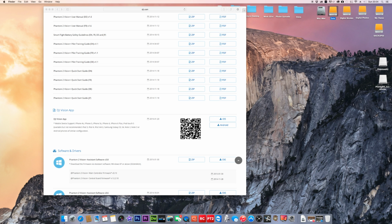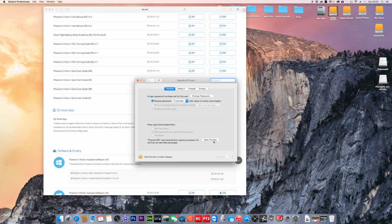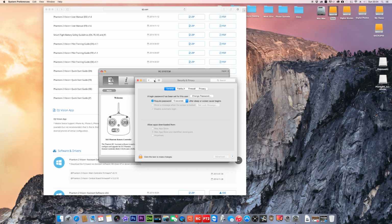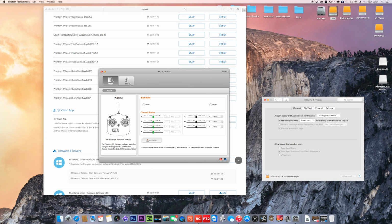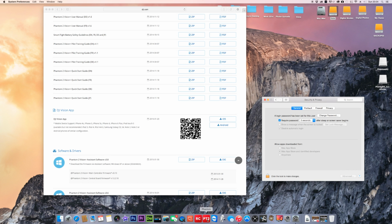It should fire up. Because this is not a Mac verified application, I just have to quickly let the security center know that it's okay to run it. Open anyway. Cool, open, and then that should now store. Just check, get that open, continue to do the other one. So info 1.2, so we're now on the current version of the RC, and now I do the same with this Phantom system software as well.